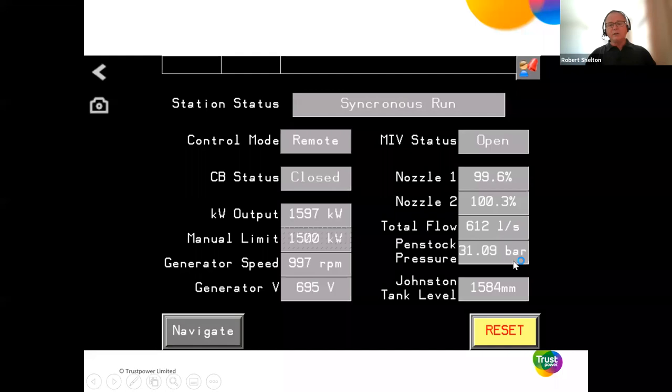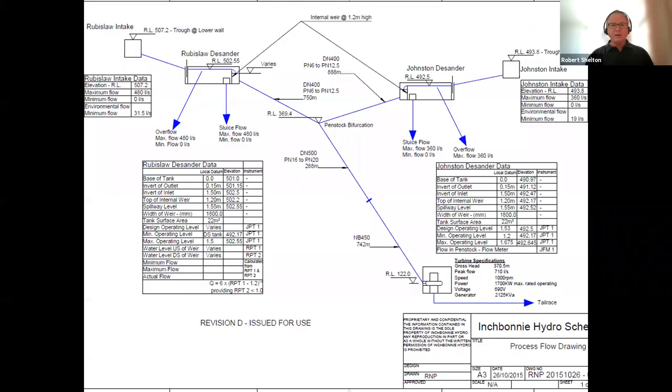That gives you an idea of the head loss. 31 bar here. Don't forget that Rubes' law was around 35 bar, so that's about a 4 bar head loss, over 10% at full output, which is slightly high for a run of river scheme, but given the difficulties of installing the penstocks, this was the most economic design we could come up with. Now, one thing that I'll mention is this thing.